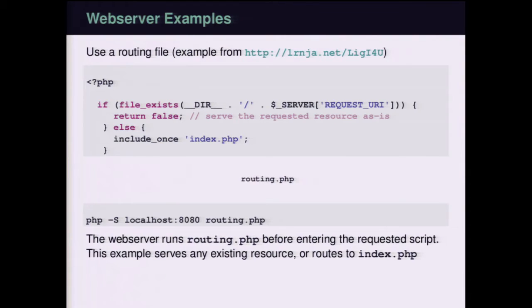this is the same thing in PHP. So when you run the web server, php -S, whatever port and server name you want, and this additional argument, the routing file. So the routing file can kick in and do your rewrites for your pretty URLs or any extra rules that you need. So it has that set up.